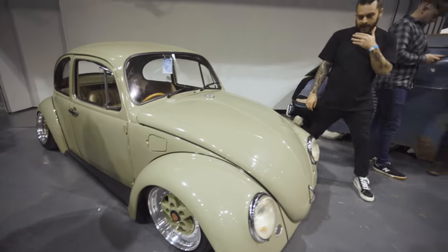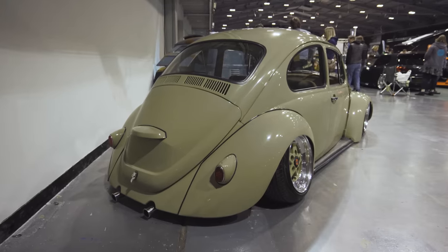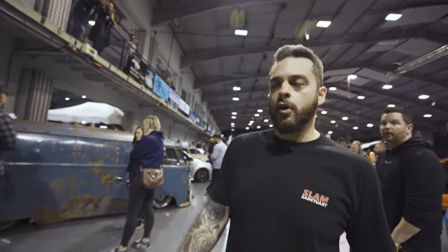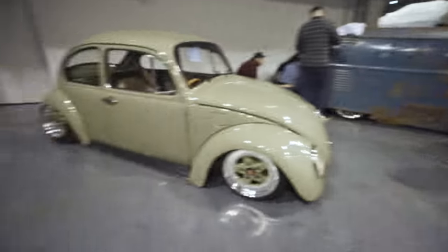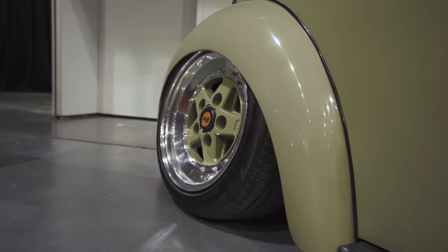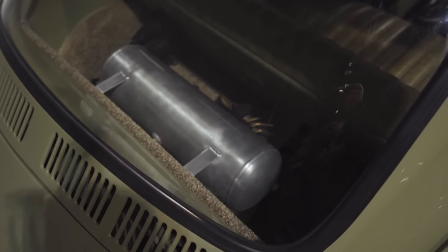Okay, so I don't know if you can hear me very well, but yeah, stunning example of a Beetle on Gotti three-piece wheels, on Airlift Performance. So I've just seen the Airlift controller in there. Yeah, slapped on the floor. Yeah, it's got a really nice, you can't really see it on the camera, but it's got a really nice Airlift manifold build there with some hard lines.